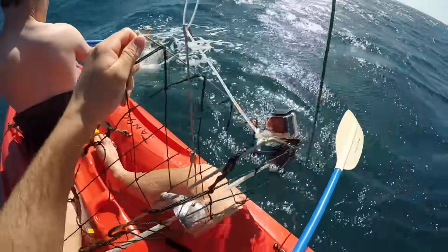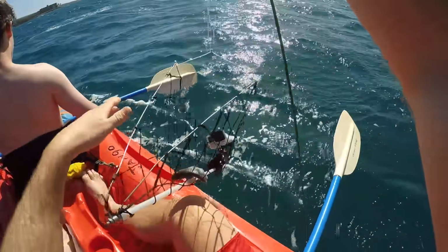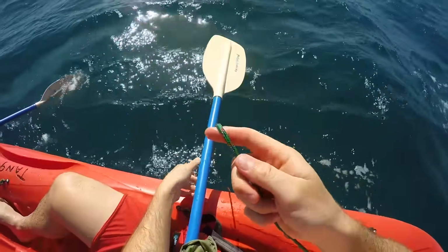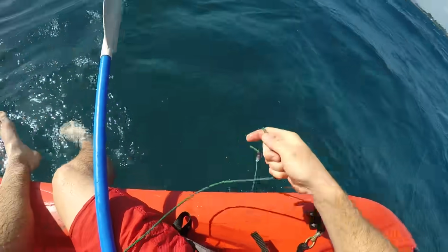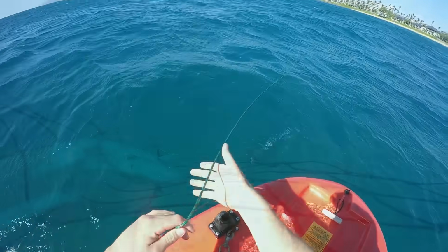If we had anything, because I did accidentally lose my grip on it for a moment, and that's a moment when a lot of times the crabs can escape. So I'm not sure if there was anything in there, but we're going to drop it in one last time.